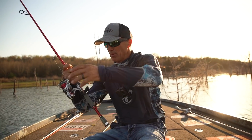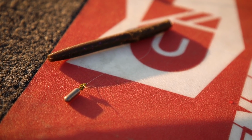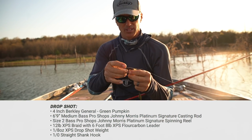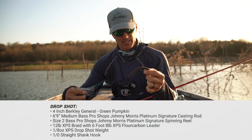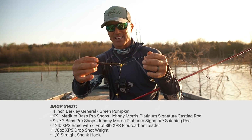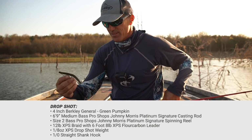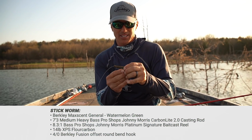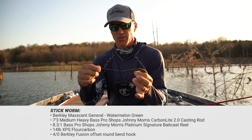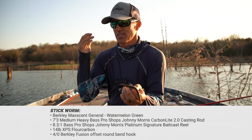Probably one of my most deadly sight fishing baits is just a drop shot, something like that right there. I've got a 4-inch general on it, just a little 2-aught straight shank hook, a little 1/8-ounce weight, and a short tag. That is deadly when it comes to drop shotting. The other bait was just a Berkeley Max Scent General, watermelon green, on a 4-aught worm hook, 14-pound test. It's just a great bait too.